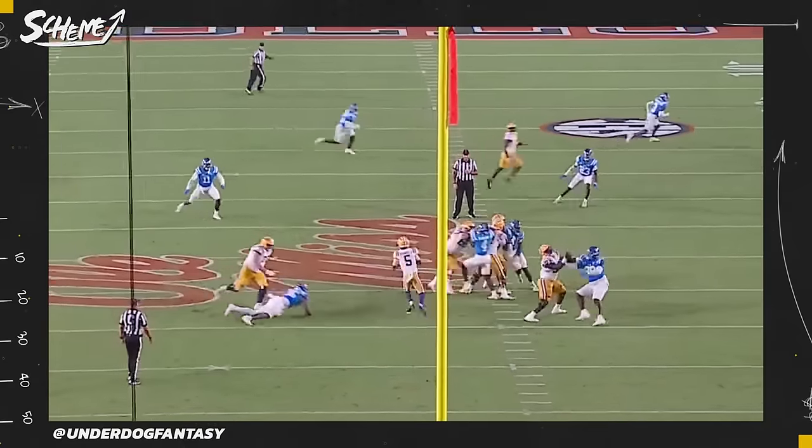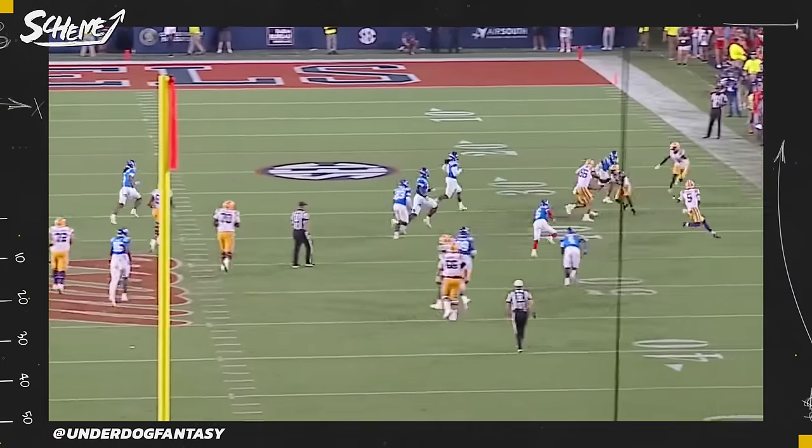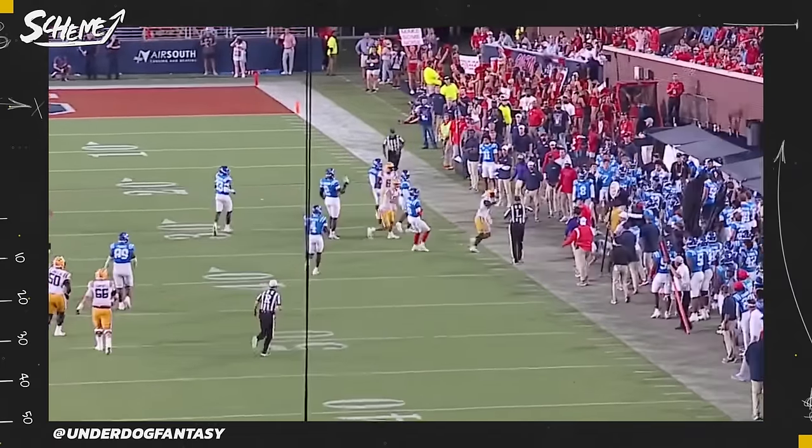You know, sometimes I call it street ball, right? I wasn't great at street ball, but there's times where if I was ahead of the play, or if I missed a read, or I thought it was one coverage and it's different, you can scramble and make a play, right?